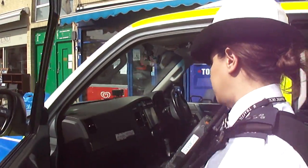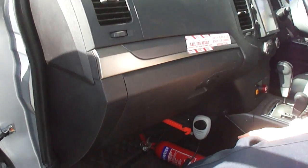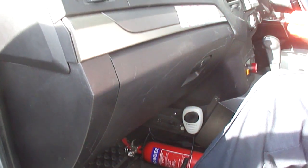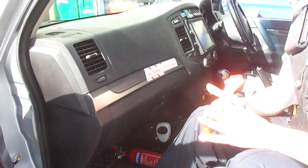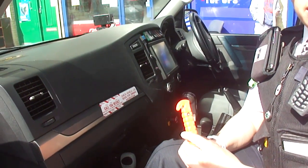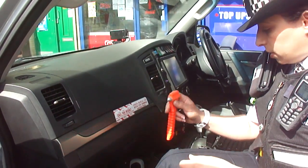Inside the vehicle, again, we've got a small fire extinguisher for any small fires. We've got a glass breaker in case we need to get into any vehicles. It quite easily breaks the glass, and that is a seatbelt cutter. So we can cut off the seatbelts if we need to in any case of accidents. It's all to hand.